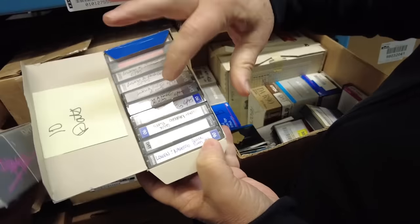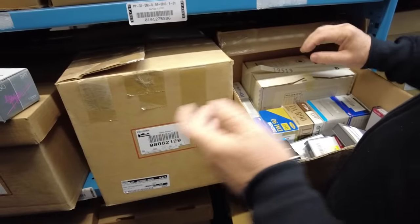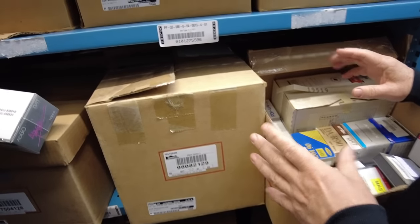So these are mixes. Yeah, Laura Nyro. They were good. I remember them. Yeah, me too. Are they still around? If you ever open a box and there's nothing in it, if it's empty, then we would throw it away.